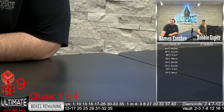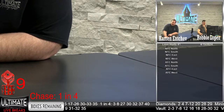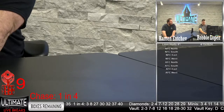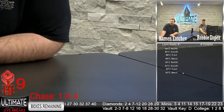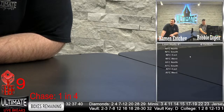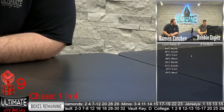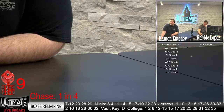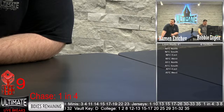Steve Young, Robbie, had more career passing touchdowns to Jerry Rice than Joe Montana did. Really? Isn't that crazy to think about, right? One of the best quarterbacks ever, Steve Young. When he retired, he was first in passer rating. You look up at the all-time passer rating leaders, he was ahead of everybody in his era. I mean, 7 Pro Bowls. Yeah, he was a beast.